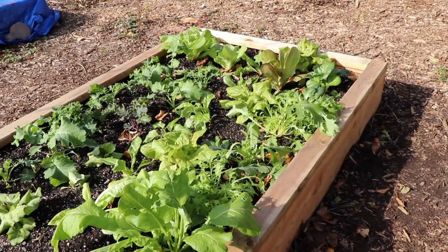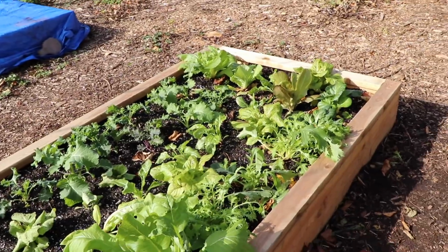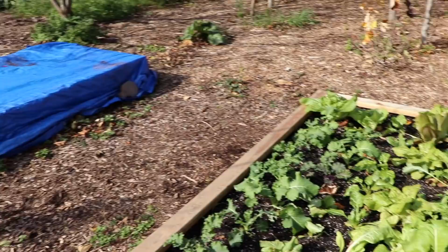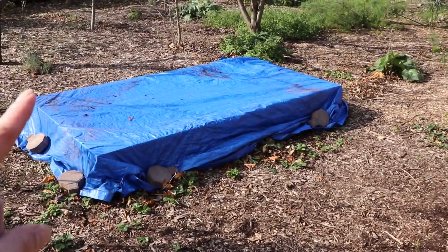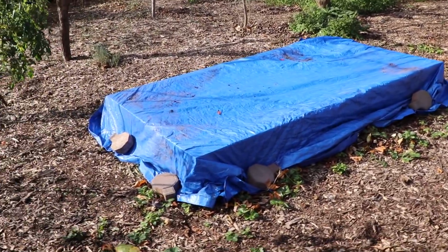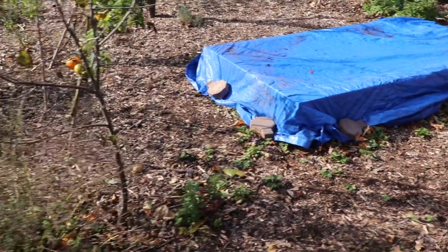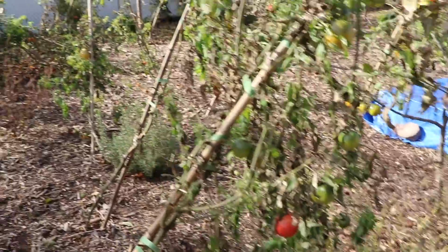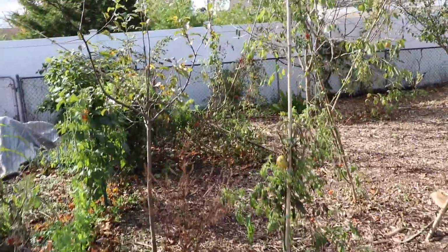So the new raised bed in here is doing well, and I plan on building a little something to make sure that I can grow this stuff basically throughout the whole winter. I do have the other raised bed right there. I'm not gonna show you guys what's in it or what I'm doing with it just yet. Gonna make you wait for that a little bit. And some of the tomatoes over here are still holding on, still got some tomatoes we're gonna harvest. But the fruit trees look really good.